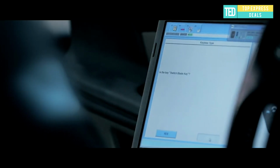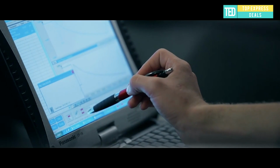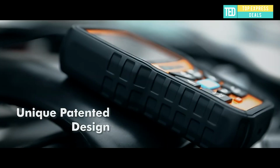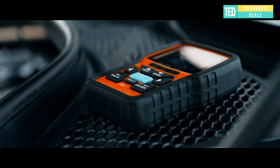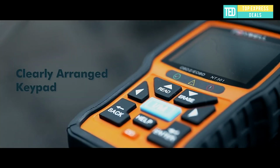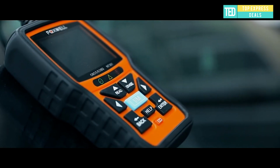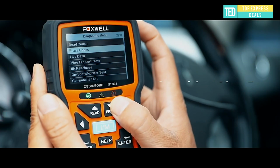OBD2 car diagnostic tool. NT301 OBD2 scan tool can not only read and clear engine fault codes, saving money for you, but also has some enhanced functions, which could help you find some deep problems, so that makes your diagnosis easier. Red, yellow, green LEDs and built-in speaker indicate the readiness status for smog check. This engine diagnostic tool can also help catch intermittent problems.